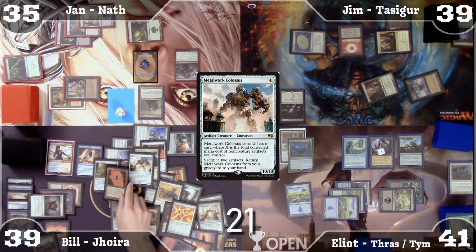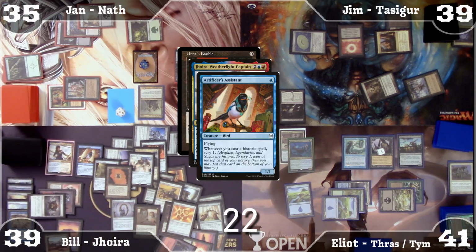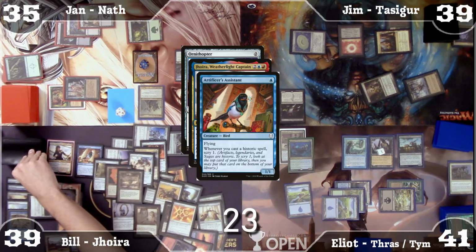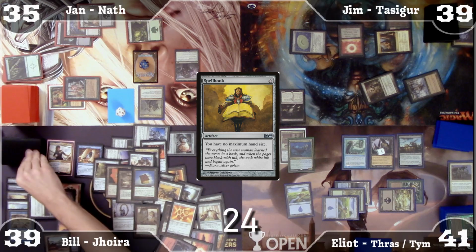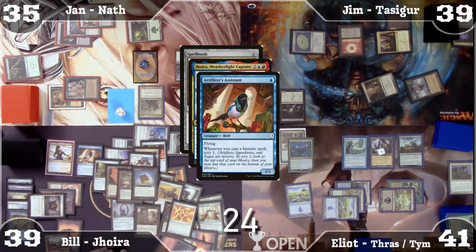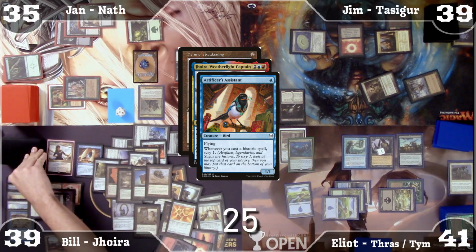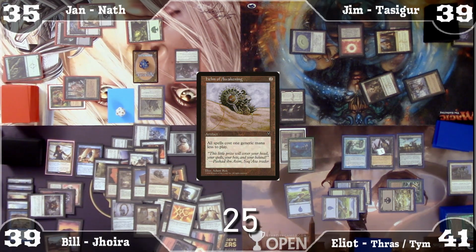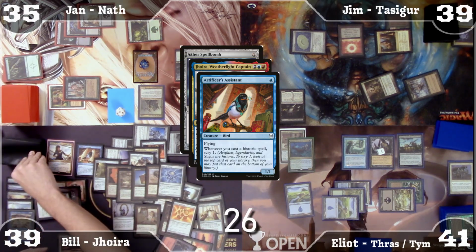Yep. I'm going to play Urza's Bauble. Is he running out of gas? I hope so. Scry 1 and draw a card. Cast Ornithopter. Scry 1, draw a card. Cast Spellbook. Scry 1, draw a card. Cast Helm of Awakening. Scry 1, draw a card. I'm going to cast Ether Spellbomb. Okay, how do we not lose from this point?